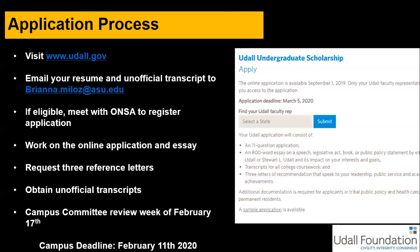So from there, if you're still considering applying for Udall, you would want to email your resume and a copy of an unofficial transcript to the email provided on the screen. And then you would schedule a meeting to come in so we can get a better sense of who you are, chat with you a little bit more about the scholarship, and answer any final questions that you may have.